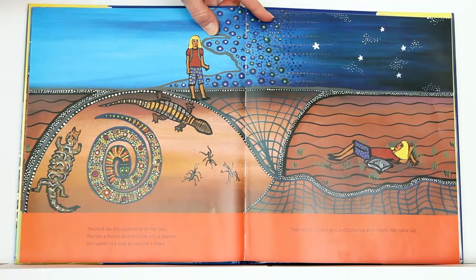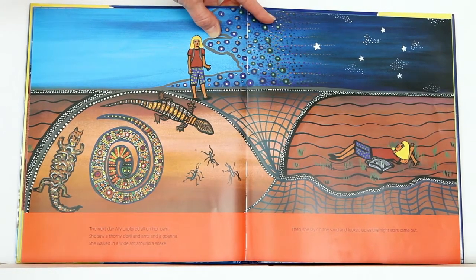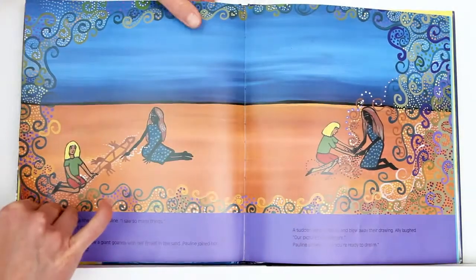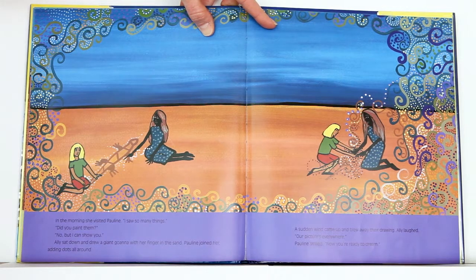The next day, Allie explored all on her own. She saw a thorny devil and ants and a goanna. She walked in a wide arc around a snake. Then she lay on the sand and looked up as the night stars came out. In the morning, she visited Pauline.